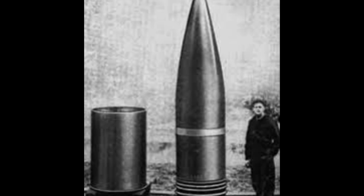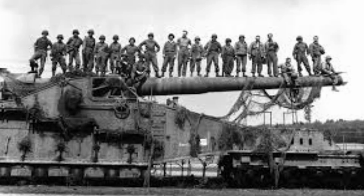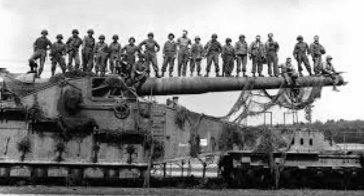Battery number 1 expended 275 rounds. Battery number 2 fired 126 rounds. Battery number 3 fired 236 rounds. Battery number 4 expended 122 rounds, and battery number 5 fired 112 rounds. Each battery had been allocated 300 rounds, and all remained within this ammunition budget despite their intensive operations.